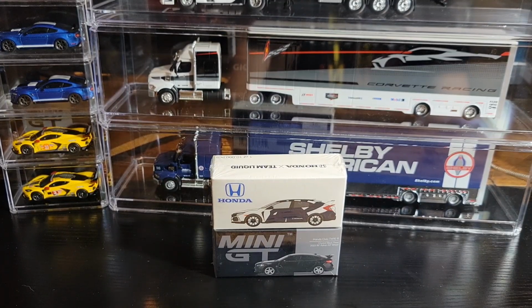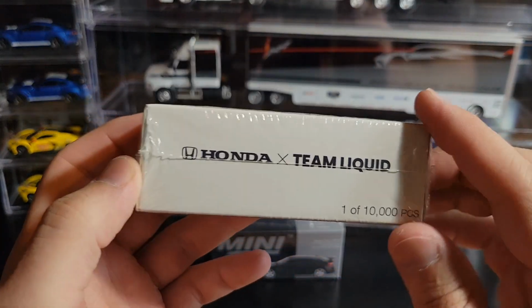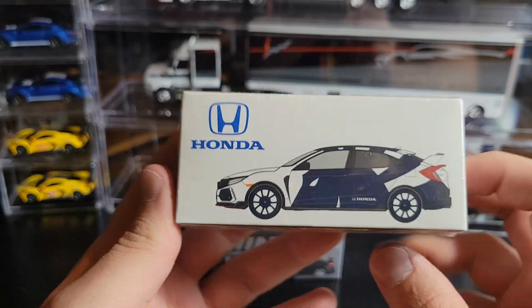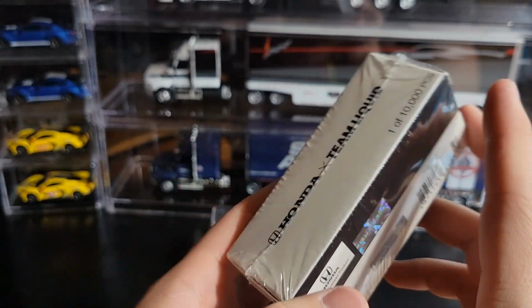Probably a quicker video, but we're going to take a look at these two Honda Civics. We do have a pretty cool rare one, or at least semi-rare. They're not super rare, but we do have the Team Liquid Honda Civic Type R. Very, very early model by Mini GT. It is an OEM, 19OEM04. One of the first special project things that they did.